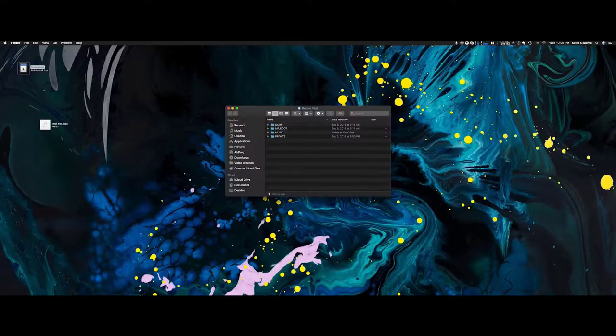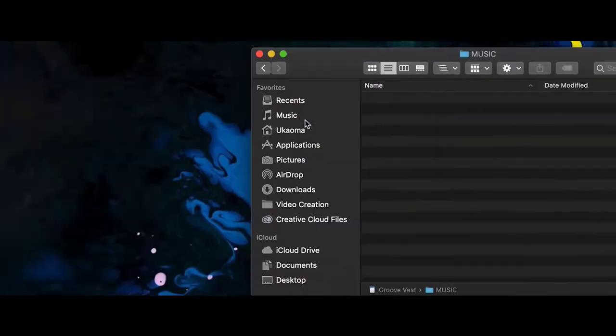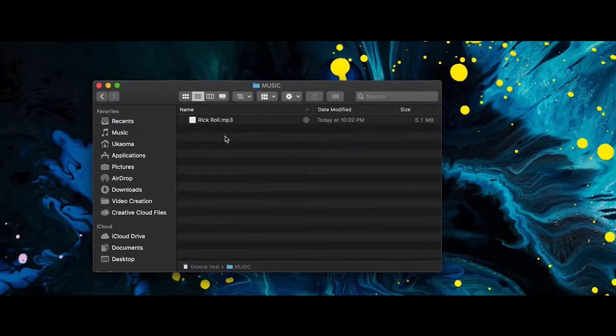Uploading music is simple. Connect your vest to your computer. Then drag and drop your MP3 files directly to the Groove Vest folder.